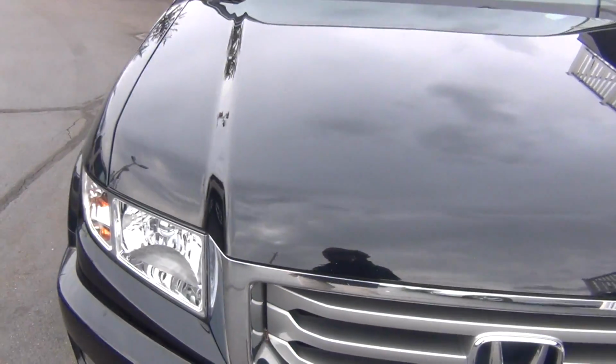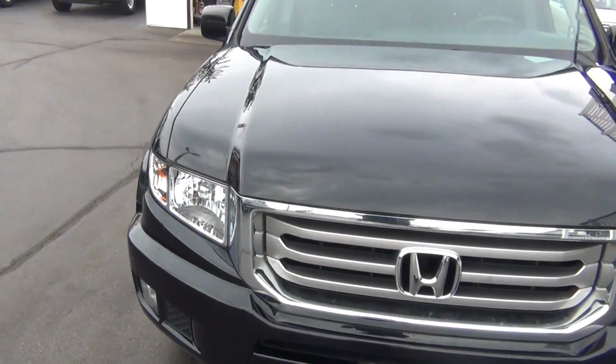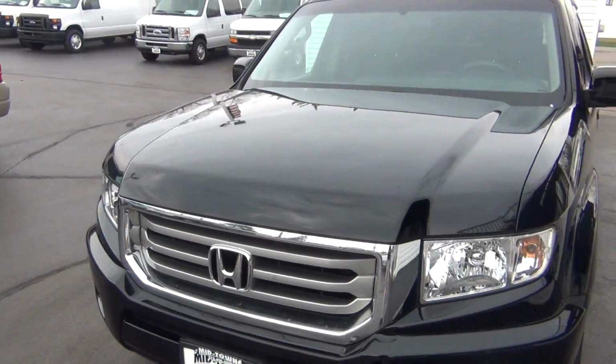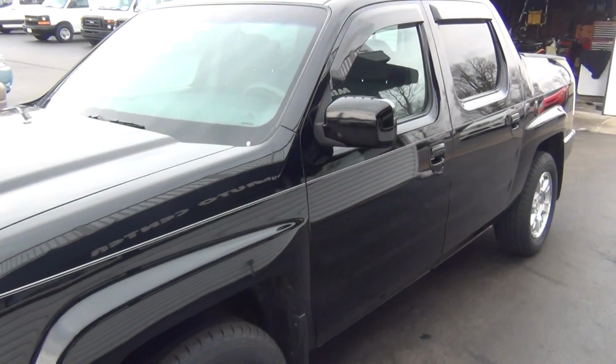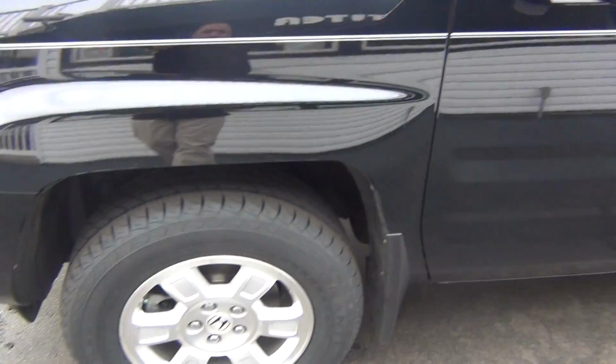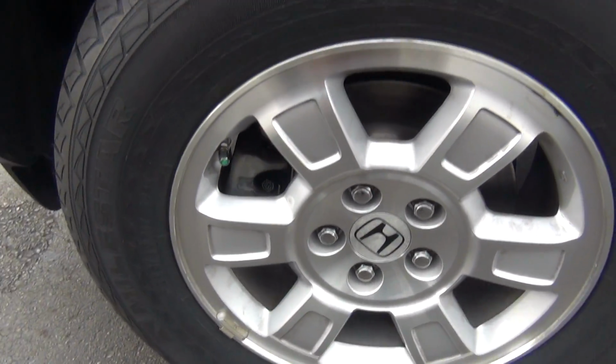As I close the hood, you can see just what I mean. You've got your front fog lights here. Now this 2012 is free and clear of any rock chips. There's no dents, no dings, no scratches, no nicks, no blemishes anywhere on the vehicle whatsoever. You can see even the wheels are in absolute perfect shape. No dirt, no rips, no rash.